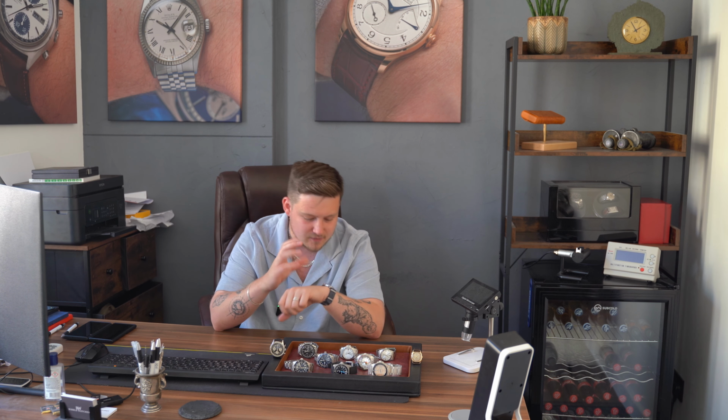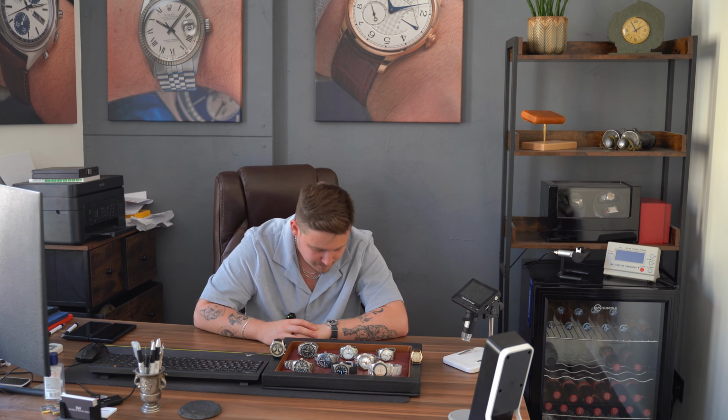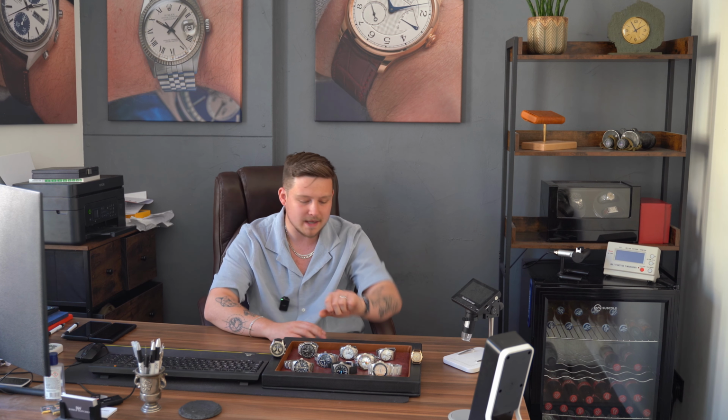It even came on a leather strap that he had fitted instead of the NATO, and obviously I've switched it straight back to the NATO. Really cool story, really cool watch, one that isn't for sale and hopefully won't be for sale, but of course, being a watch dealer, you never know, sometimes things change. But as of this moment, this is not for sale, it's staying with me. That's what's on wrist for me. A really cool watch. But let's crack on with what you're here to see.